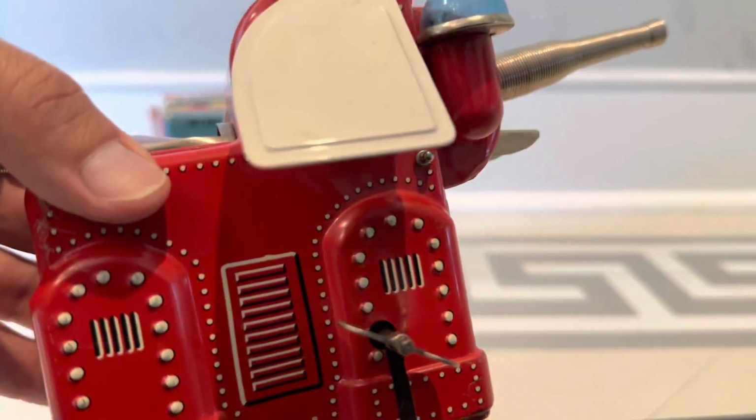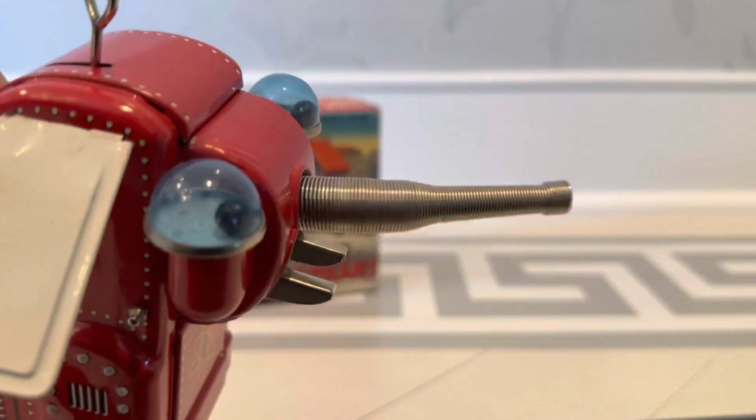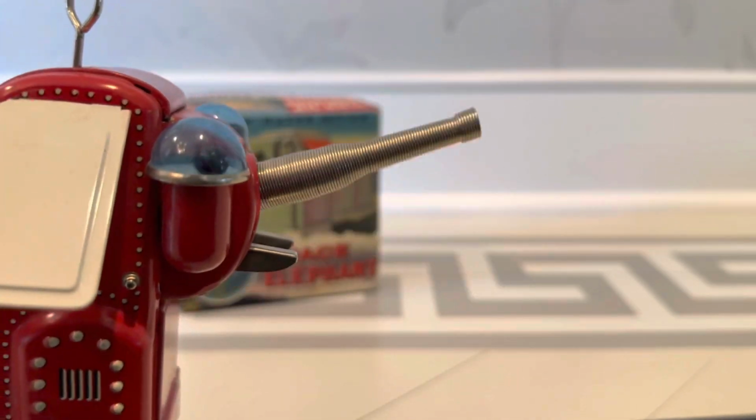I haven't even wound this, so I have no idea if it works, but it's got the correct blue eyes. Look at that trunk. This could have been a good mosquito, too. That would have been a good proboscis, I think, right? Did they make a mosquito toy with this kind of proboscis thing instead of the trunk? It would have been good.